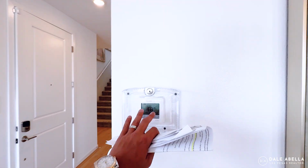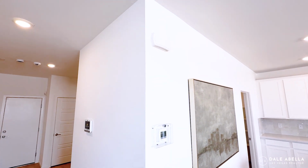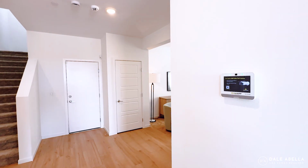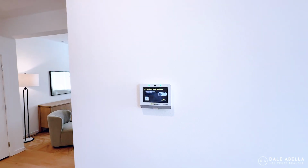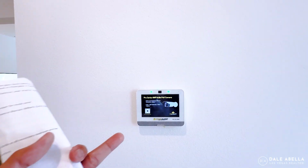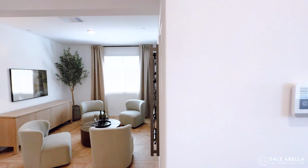Okay, so you have your thermostat down here. It's going to control the temperature downstairs. Right over here, that's for your doorbell. Okay, you have that device. You could have a security system. This could control, I think, the temperature, thermostat, your doors, your cameras, and all of that.